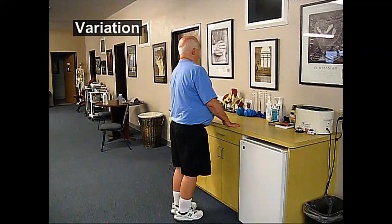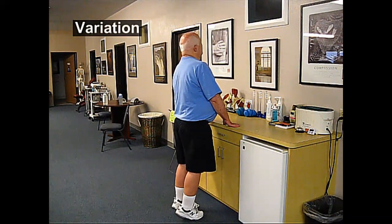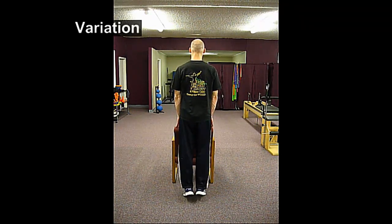To make this exercise a little easier, or if you don't have access to a step, try standing at a countertop or a stable chair and try heel raising from the floor instead.